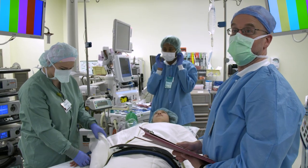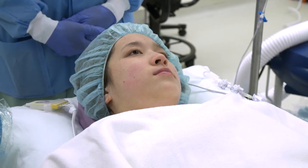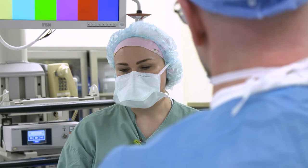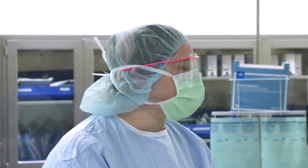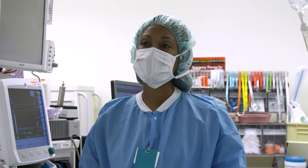Linda Choi, procedure is laparoscopic cholecystectomy, no site or site markings necessary. I'm Brigida, I'll be the circulator. Sequential stockings are on and activated. I'm Kayla, I'm gonna be your scrub tech today. I'm Jamila from anesthesia. Our plan will be a general endotracheal anesthetic.